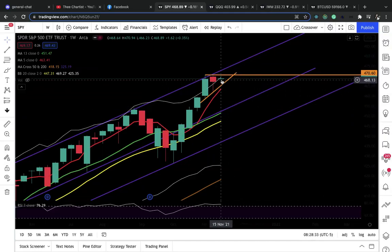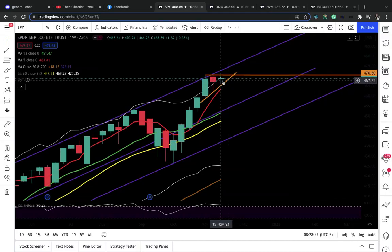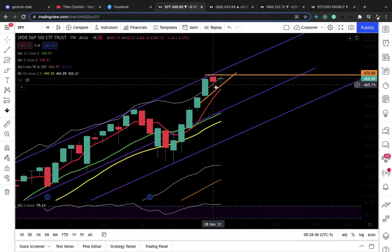Anyways, so this past week, the week of November 15th, as you can see, pretty much chopped. Okay, we had a choppy week. But here's the good news. The good news is that the SPY is now within the upper Bollinger Band. So we needed this cool off.